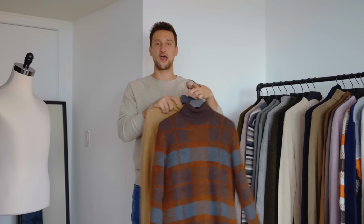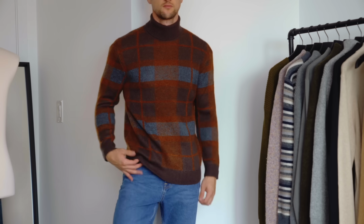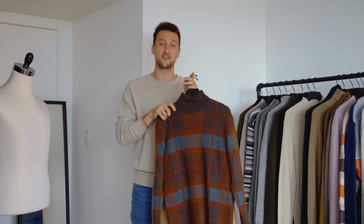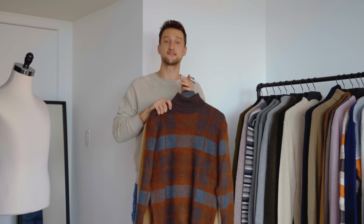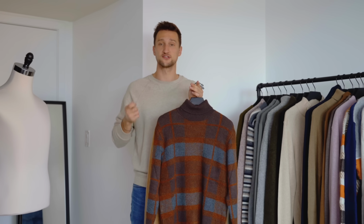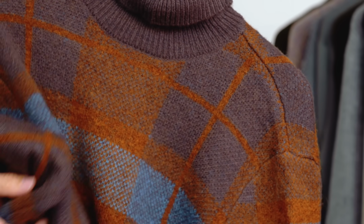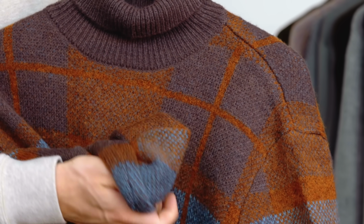And then from Zara we have a patterned turtleneck. In this case we have a rust color, a little bit of brown, a little bit of turquoise, which I think is a really nice color combination. You can easily play off of this with some other earth tones, some other red tones, and some other blue tones to really create outfits that are colorful but still work really, really well together.